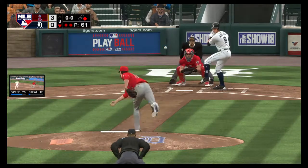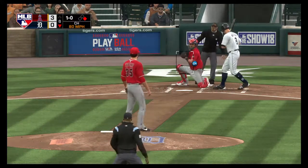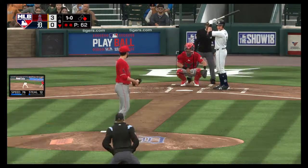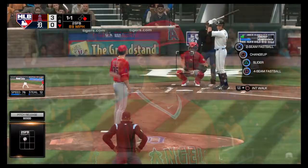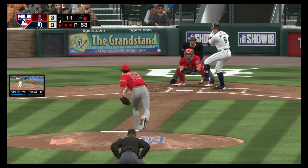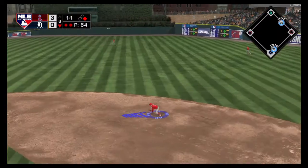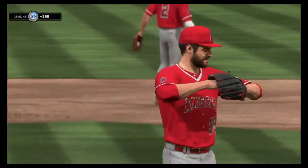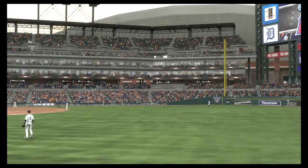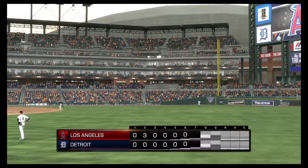First pitch on its way. And the changeup just missed the inside corner. Jones, the runner at first with 2 gone. Here's a strike. Hit hard on the ground to second. Throw on to second for the force, and the side is retired. Tigers leave 1. Still down 3-0.